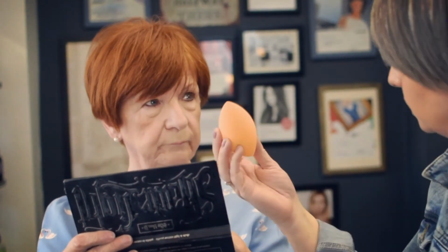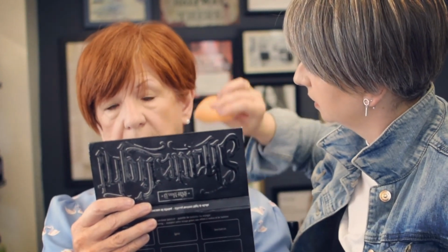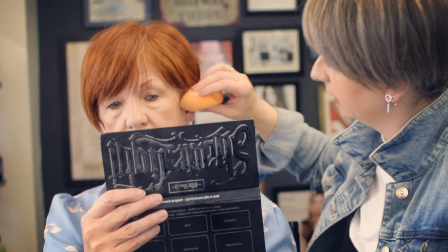Now, oh no, I've made a mistake. I've come too far down. Get your sponge out, just come back up, like that. Always keep it at an angle. Yeah. So you're now going to do that side.